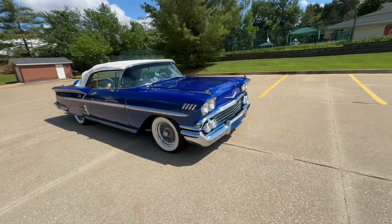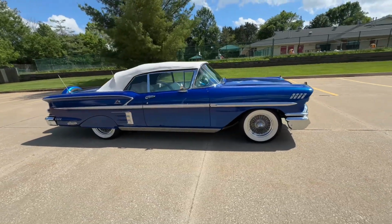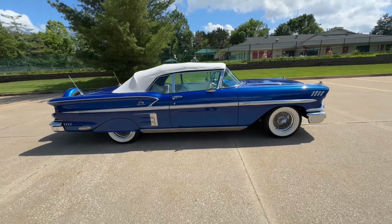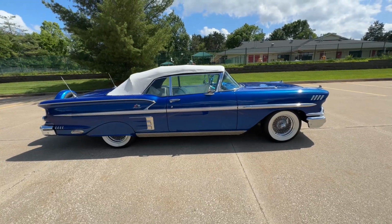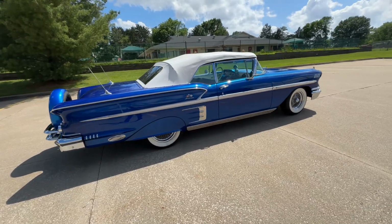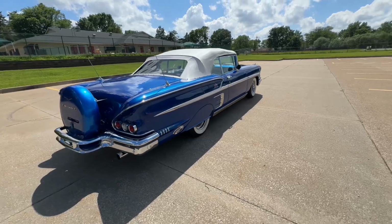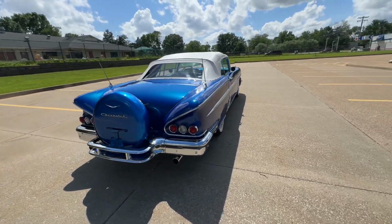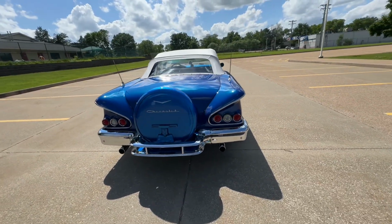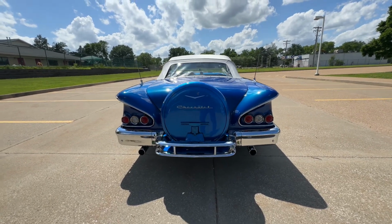And we get a 4-speed automatic, ZZ4 crate motor, aluminum heads, 375 horse, disc brakes, power steering, bigger suspension, springs, sway bars front and back, Continental kit, power windows, power seat, tilt wheel, custom sound system with CD player in the trunk.